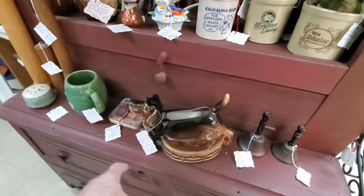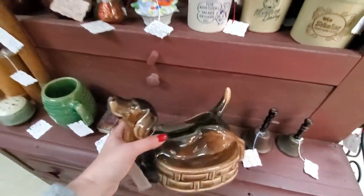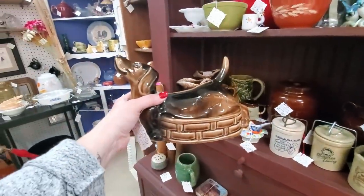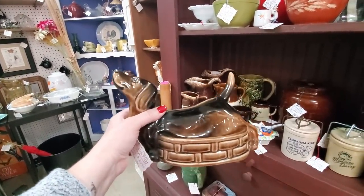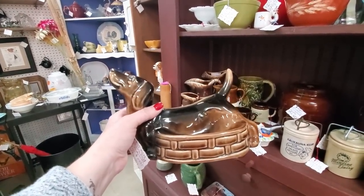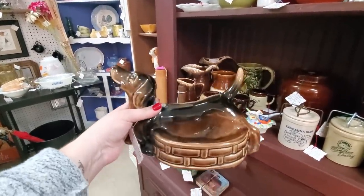And look at this little dresser valet. He's $24.95. Now he's a lot different than the ones that we normally see. We normally see the wiener dog that has this. It's really kind of a more modern look to it than this little guy, but he's super cute.